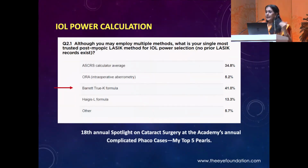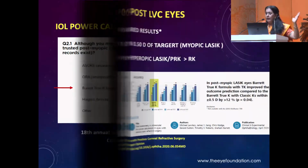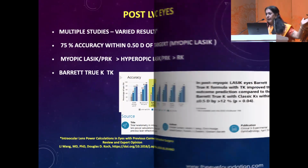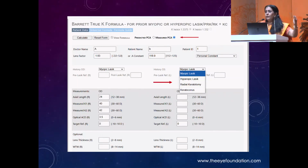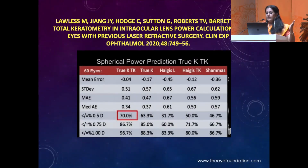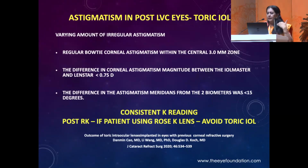In atypical eyes, like a post-LASIK eye, there are different ways: the ASCRS calculator, the ORA, the Barrett True-K, and the Haigis. But what we find is the Barrett True-K seems to be doing extremely well. Multiple studies have shown us that myopic LASIK does better than PRK and hyperopic LASIK, and Barrett True-K Toric seems to make sense in 75% of these situations. You need to feed in whether it was myopic LASIK or hyperopic LASIK when you go onto the sheet, and also whether it was calculated on the Pentacam or on the IOL Master. This is a study which says that with the True-K, in 70% of the cases you get target refraction within plus minus 0.5 cylinder as against the rest.